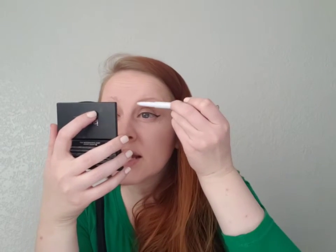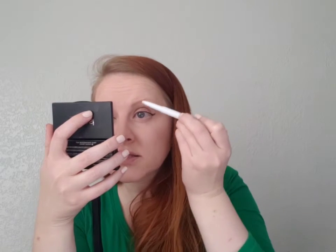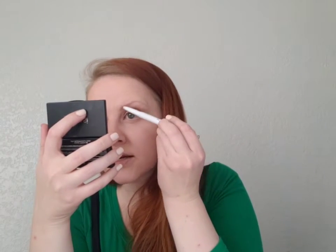I bought Farmasi's brow pomade and I haven't tried it yet. It's not even in my makeup bag. It is in my bathroom in my drawer, I think, because I just haven't tried it.